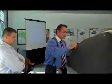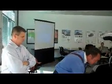Words of one of my favorite actors, Robert De Niro. You see this trunk right here? You can fit two or three bodies back there.